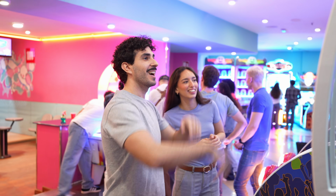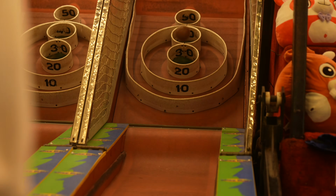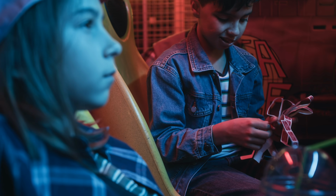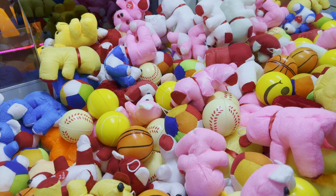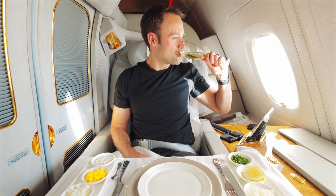Picture going to an arcade. You're spending your money to play these games, but as you're playing, you're getting tickets. And those tickets can't really get you much of anything in the real world. But with enough tickets at the arcade, you can buy yourself a Chinese finger trap, or heck, if you've got enough, even a giant teddy bear. Well, points and miles are essentially the same thing, except instead of spending them to get a cheap piece of junk, you get to use them to take an amazing vacation.